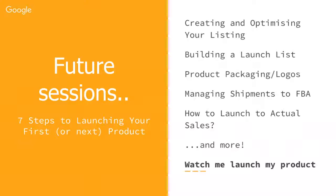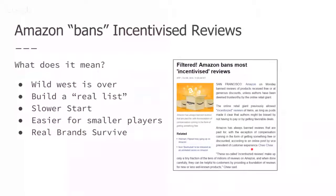Product packaging and logos are one of our future sessions as well. Managing shipments to FBA: how do you get product from wherever it is to be up and listed in Amazon, and how to launch to actual sales. You guys will actually get to watch me launch my product. In each of these sessions I'll be doing the actual work on my product so you can follow along. Whether it actually launches to sales or flops, you guys will be the first to know.